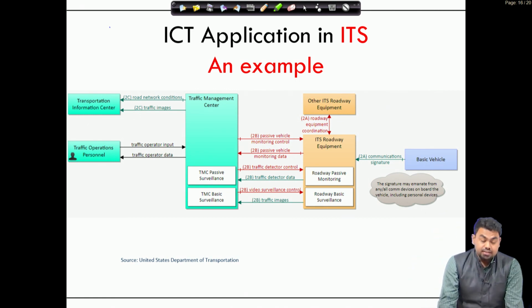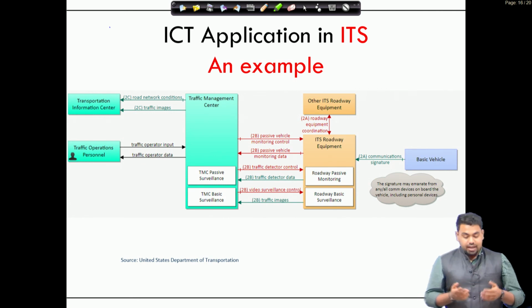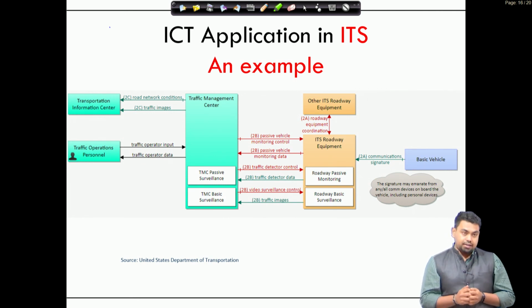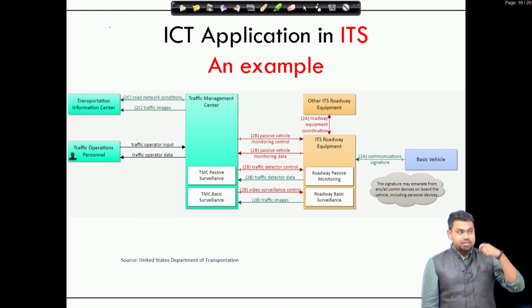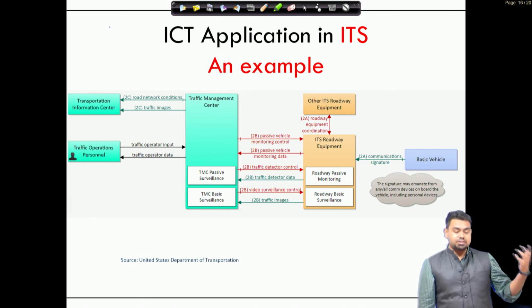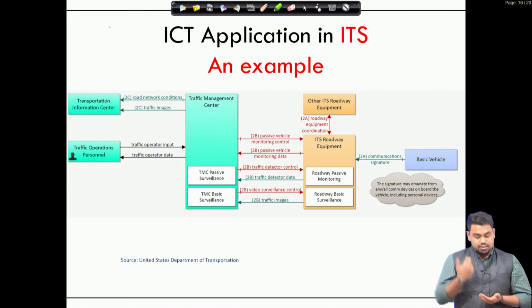So basic surveillance is done for this traffic surveillance case through traffic images. And what is passive monitoring? Passive monitoring is how a particular vehicle can be detected. It can be done through a Bluetooth sensor, or through other modes like license plate monitoring. Traffic image data is aggregate information. But with a traffic detector, you are actually finding this particular vehicle, whether it's crossing these intersections or not, or which intersection it is crossing.